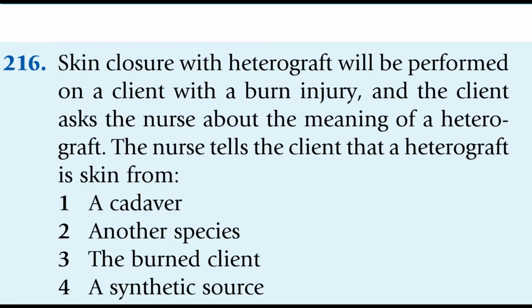216. Skin closure with heterograft will be performed on a client with a burn injury, and the client asks the nurse about the meaning of a heterograft. The nurse tells the client that a heterograft is skin from 1. A cadaver, 2. Another species, 3. The burn client, 4. A synthetic source.